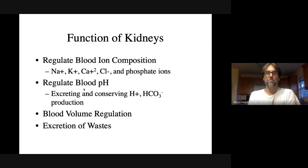So blood volume regulation, by regulating the amount of water that you use for urine or not use for urine, right? So remember, like antidiuretic hormone and aldosterone. So by doing that, you can regulate blood volume, and you could regulate blood pressure. And then excretion of waste.